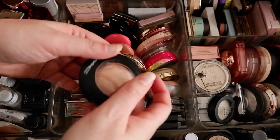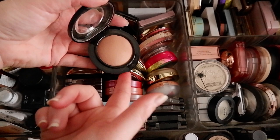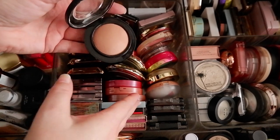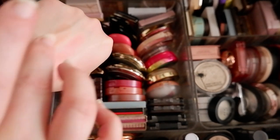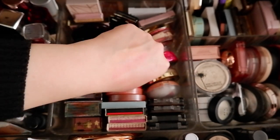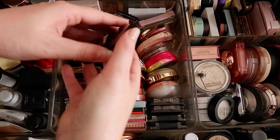My only MAC blush that I still have in my collection is Warm Soul. And this is one that I know I'll declutter because it's been 10 months since I did my declutter and I haven't reached for this once. Not one single time have I felt the need to reach for Warm Soul. MAC's blush formula just isn't my favorite. I've decluttered all of my MAC blushes over the years, and this one is just a bit too orange for me. That's probably why.